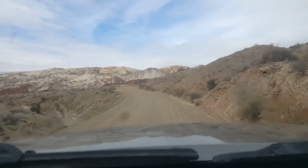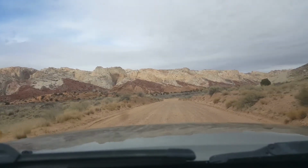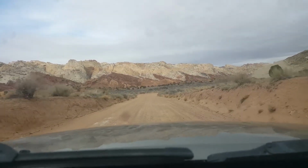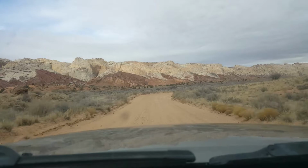Wow, look at that red rock up there. It looks like red soil. It's just bizarre. Looks like everything is tilted sideways. Someone took some mountains and placed them at an angle. Kind of what it looks like to me.